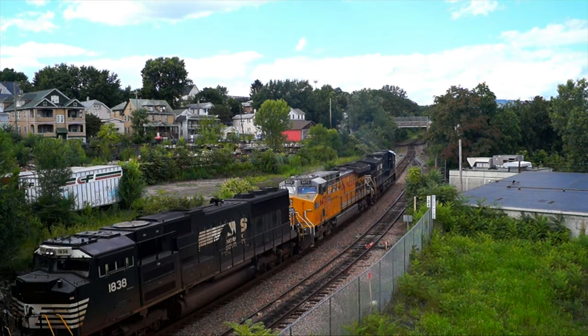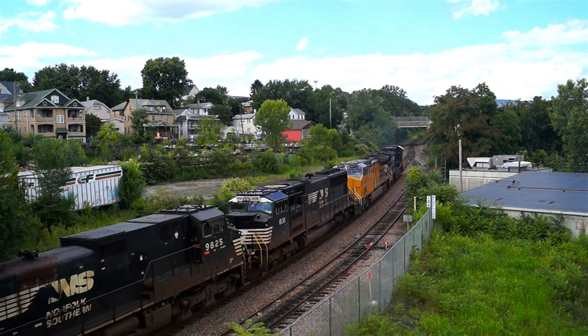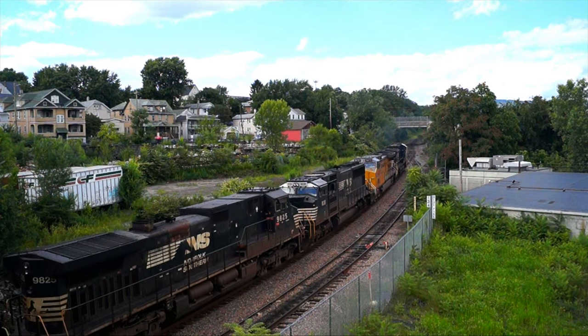Number 1838 is one of EMD's entries into the rebuild revolution. In addition to the SD70ACU and numerous eco-rebuilding projects, this SD70ACC is rebuilt from an SD70. Number 9825 is one of the last of the remaining Dash 9-44CWs on the Norfolk Southern. It's biding its time until it will be rebuilt into an AC44C6M, just like the 4561 leading this train.